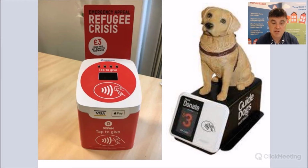The guide dogs here as well. I think it's an American version, but the same thing. $3. Cute little puppy. Everyone loves a cute little puppy. Tap, job done. And so very quick. You don't have to rummage around in change. You don't have to break it. You don't want to give £20. You don't like them that much. But you want to give £3, fine. So it's a very easy thing to do with your phone and with the contactless thing.